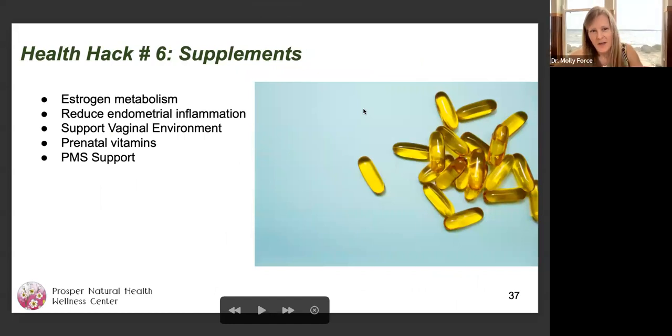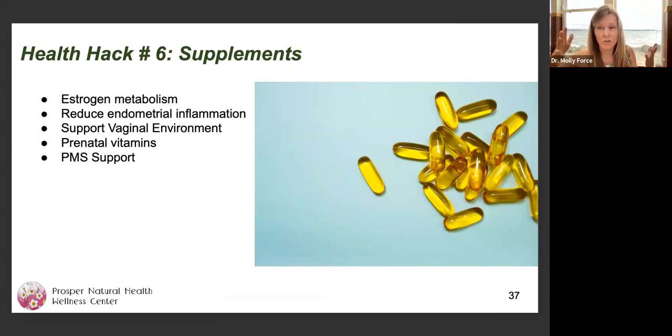We love Vitex. Okay, so now we get to talk about supplements. Mind you, this is such a massive topic that we could just go on and on. So we've tried to really choose some of the most impactful supplements that we have found to be helpful in categories of those. So we're going to talk about things like estrogen metabolism.